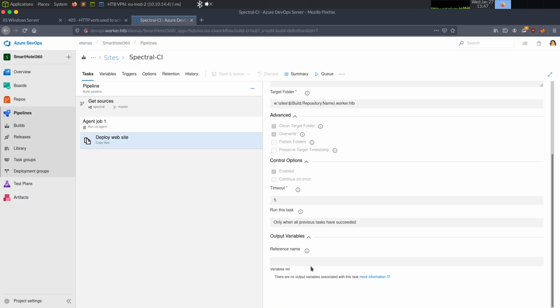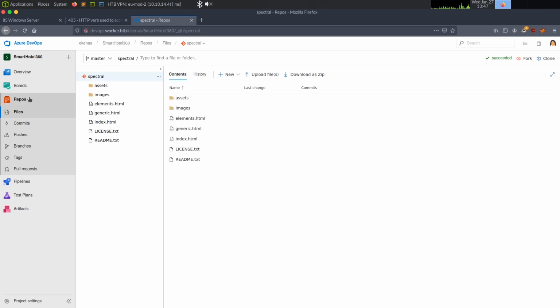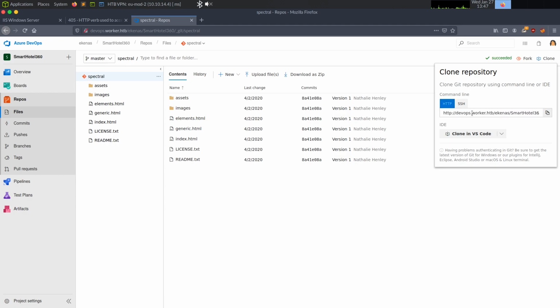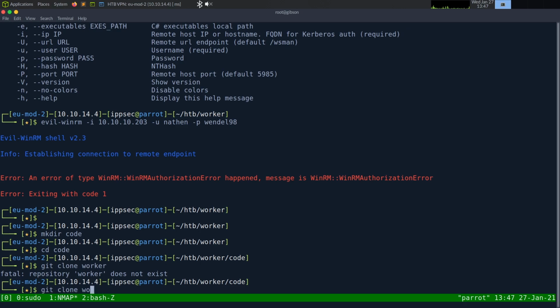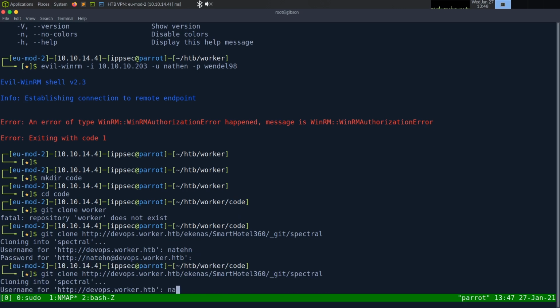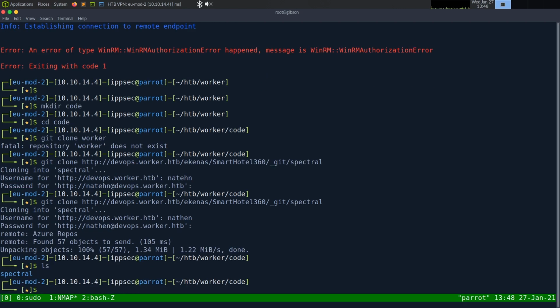And we can click around here to see if they had any other credentials in this, but it doesn't look like it. So I'm going to go over to the repositories and we're going to try to update something. So we're in the repositories. It looks like we're in Spectral. So I'm going to clone this. So I'm going to copy this. And let's make the directory code. And then git clone, try my other clipboard. Whenever I say my other clipboard, I hold Control Shift and then Insert. Nathan, I misspelled that. Nathan and Wendell98 was the password. And it looks like we are downloading it.